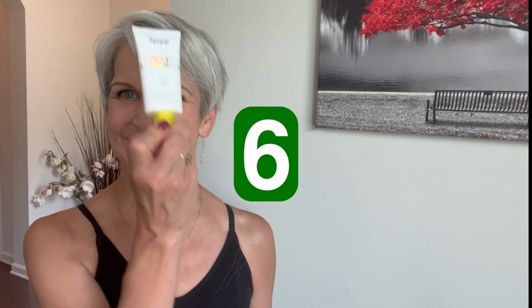Number 6. We're staying in the Supergoop line. This one is the Unseen Sunscreen SPF of 40. This is not tinted, obviously, unseen. This one, as compared to the Glow, has much more of a satin matte kind of formula and finish to it. I'll put a little bit here.